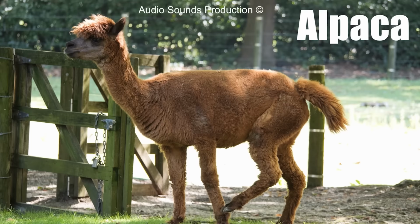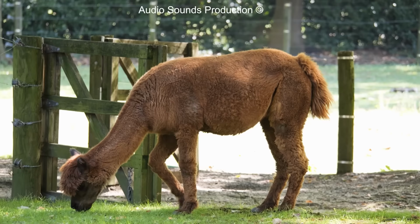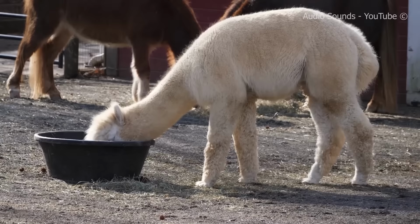Alpaca. What sound does an alpaca make? An alpaca is a domesticated mammal that belongs to the camelid family. Alpacas are native to South America, particularly the Andean regions of Chile, Bolivia, and Peru. One of the primary uses of alpacas is for their luxurious fleece. The fine and soft alpaca fiber is highly prized for its quality and is used to produce yarns and textiles.